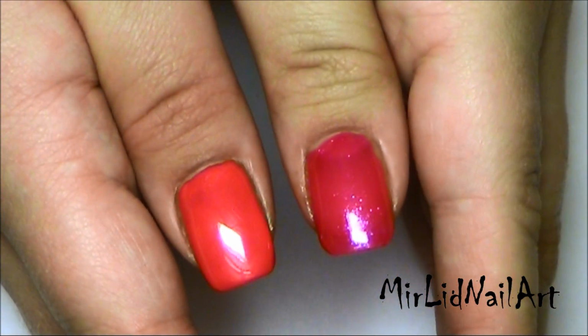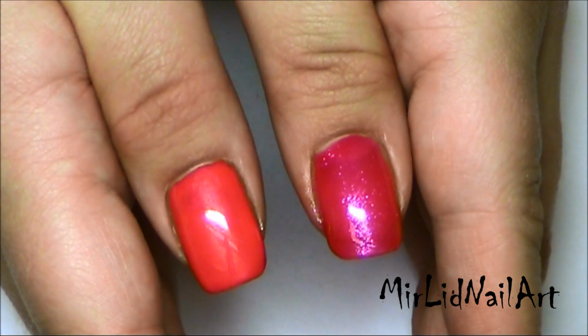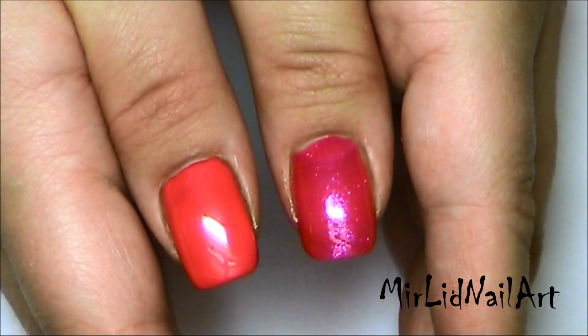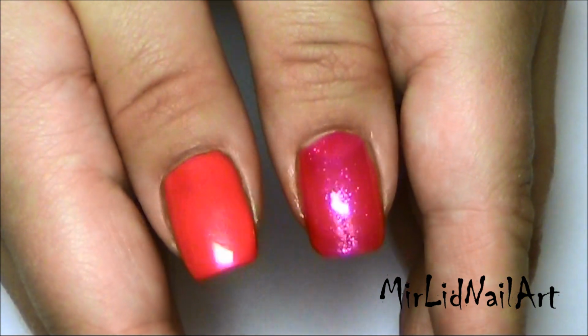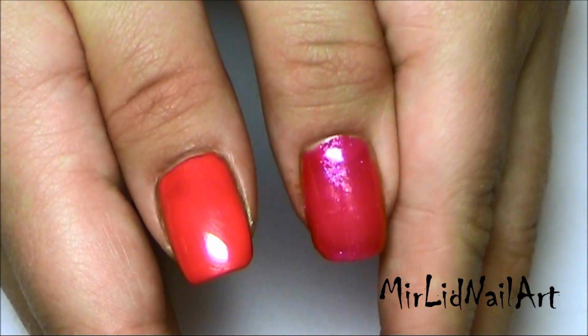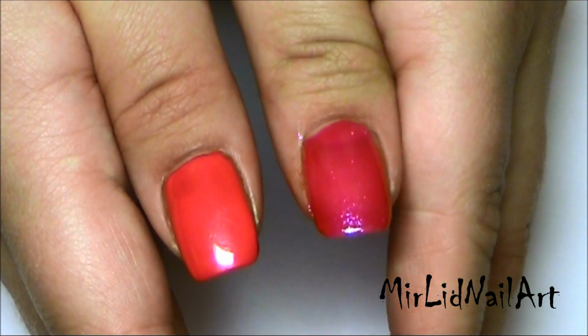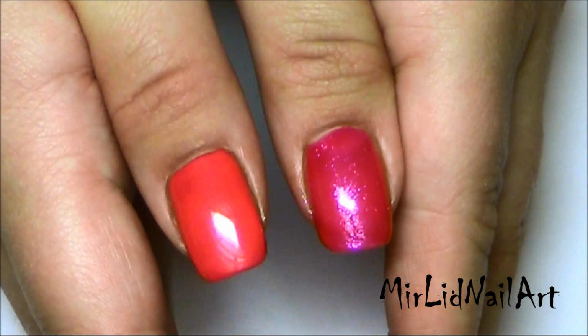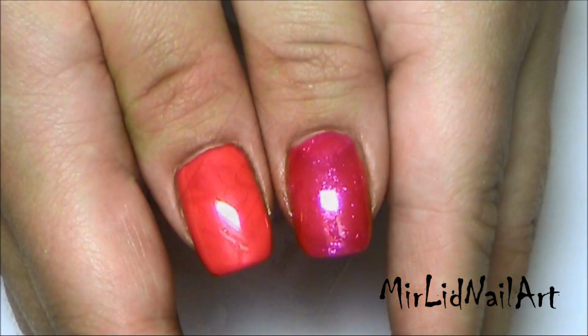And here's a comparison with the 2 colors. This is I'm All Ears and this is A Definite Must Have. As you can see, they are similar, but this one is a lot more blue toned and it has a lot more sparkle. This one doesn't cover quite as well, at least not on 1 coat. On 2 coats it covers well, but not as well as this one because this is a cream color. But here you have them side by side.